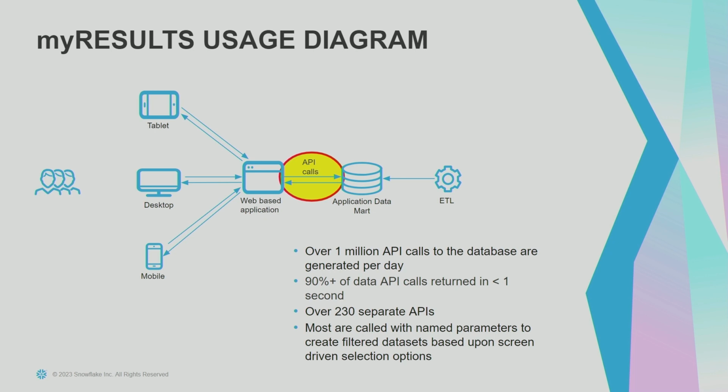Our business requirement is that when they make that request, that data comes back from the database in less than a second. About 90% of the time, that's exactly what we deliver.